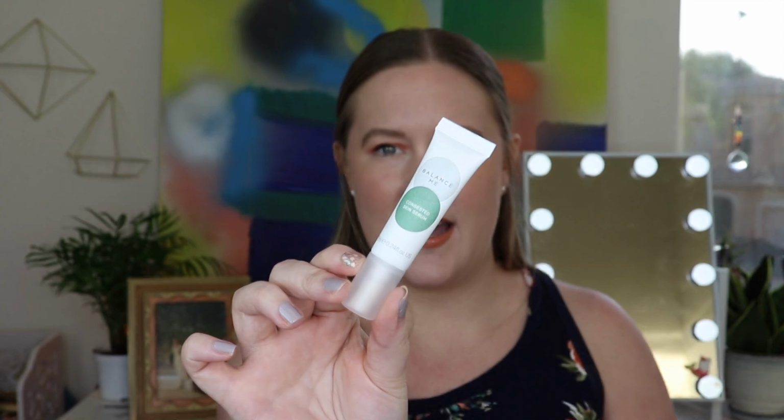And then a product I've been using every day is by Balance Me. It's their Congested Skin Serum, and I've been using this as a targeted serum on my breakouts. I've had some normal hormonal breakouts that time of the month on my chin, but then I got this big one on my forehead, and I've been using this during the day and then spot treatments overnight, like a sulfur spot treatment, and it's pretty much going away.